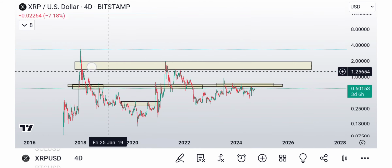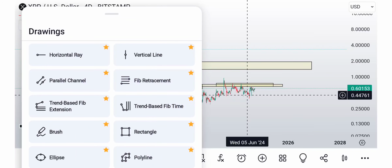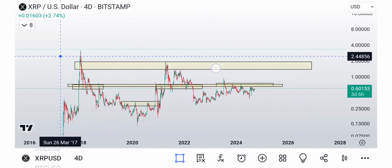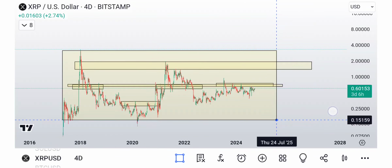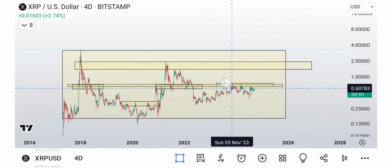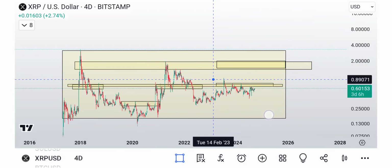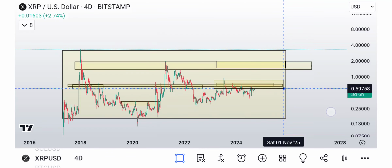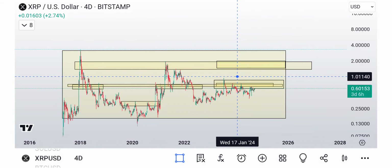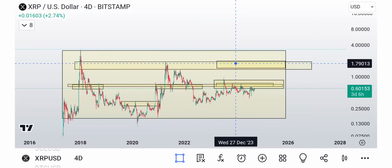And when you have something going sideways for this long, you have to always think long term, right? So looking at this massive base here, and by the way, this is the breaking point. These two lines right here, this one and this one, that is basically the green flag in NASCAR. Go, go, go, go, right? I mean, that's the break line, right?